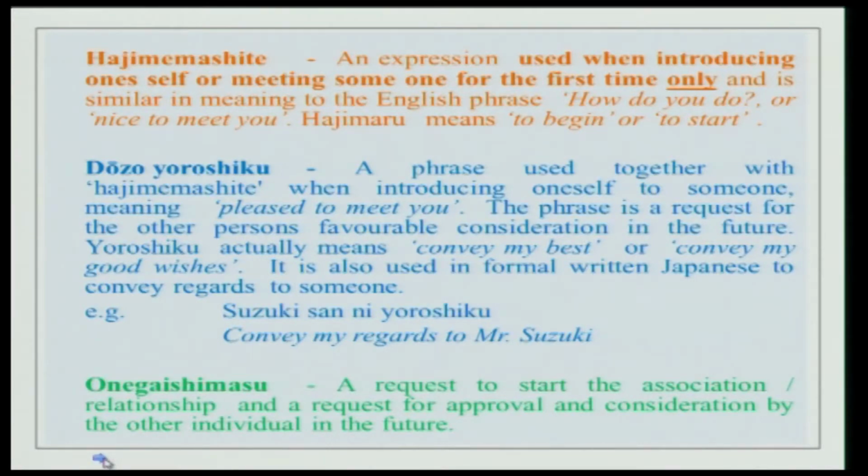Hajimemashite, an expression used when introducing oneself or meeting someone for the first time only, and is similar in meaning to the English phrase how do you do or nice to meet you. Dozo yoroshiku, a phrase used together with hajimemashite when introducing oneself to someone, meaning pleased to meet you. The phrase is a request for the other person's favorable consideration in the future. Yoroshiku actually means to convey my best, convey my good wishes. It is also used in formal written Japanese to convey regards to someone, and you have the example here, you can read it.